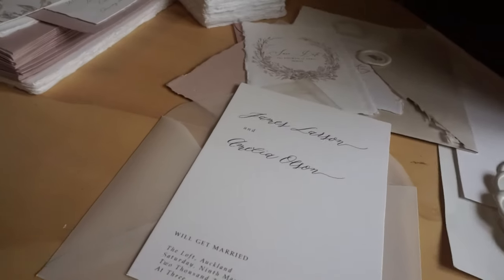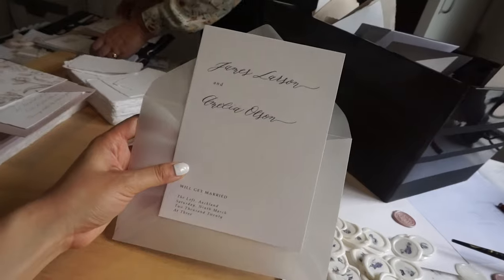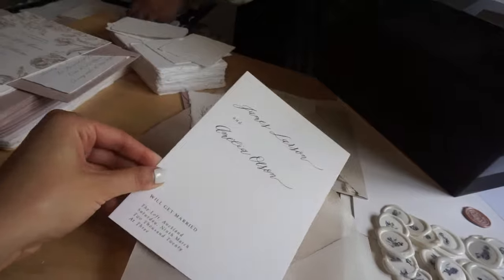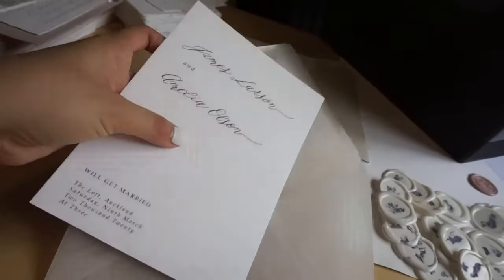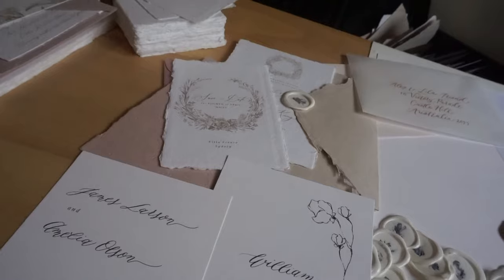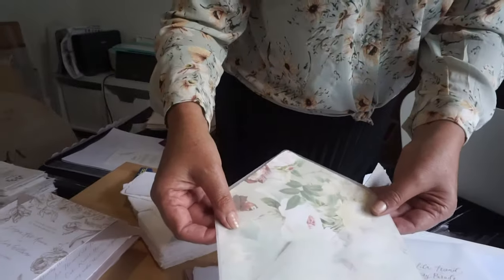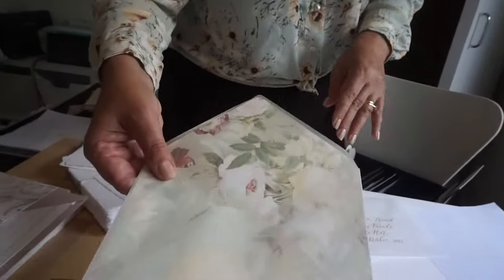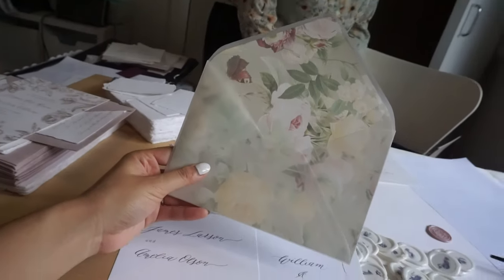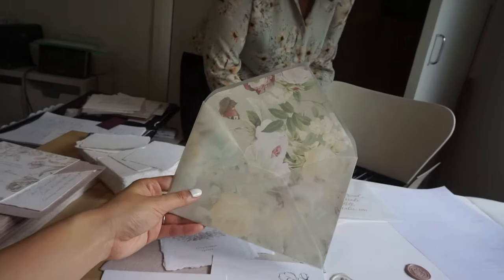No, I love how minimal that is. That's so smart. So we can still do the calligraphy, which is a little bit of me, and then we can have the white, which is a little bit of Joseph. Oh, and the liner. Oh, that's beautiful. So then you post it and you have the address that way. Oh my goodness. The options are endless. Oh, this goes with your top really well actually, Emma.